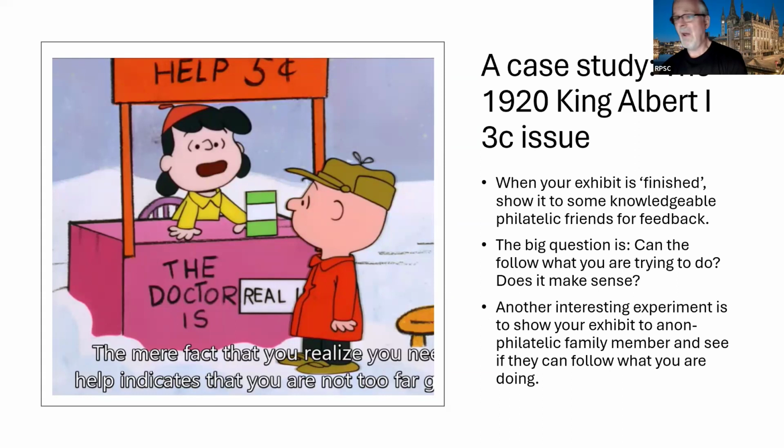if it was any good or not. So I showed it to a bunch of knowledgeable philatelic friends for feedback. I had a rough synopsis and a rough title page, and they read them and tried to figure out what I was trying to do. The big question that I asked them was, can you follow what I'm trying to do in this exhibit? Does it make sense? And in some cases, they didn't think it did, and they gave me some really great advice.